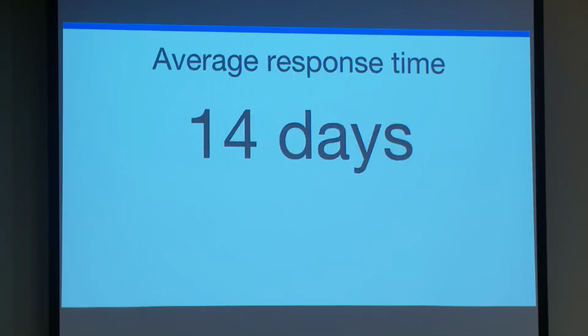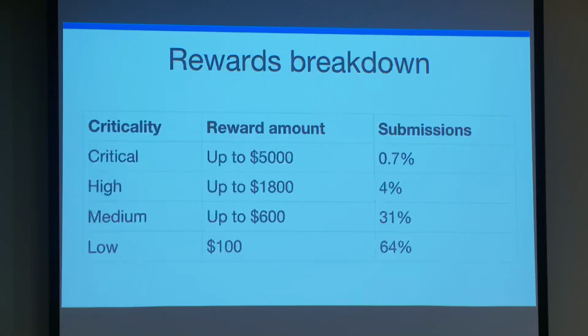So we were looking at ways of incenting that. One of the ways that we're dealing with that is making sure we get back to the testers quickly. Our average response time is 14 days. So if somebody finds a bug on our site, we're getting back to them and letting them know whether or not that's valid and so on quickly. So keep them engaged.